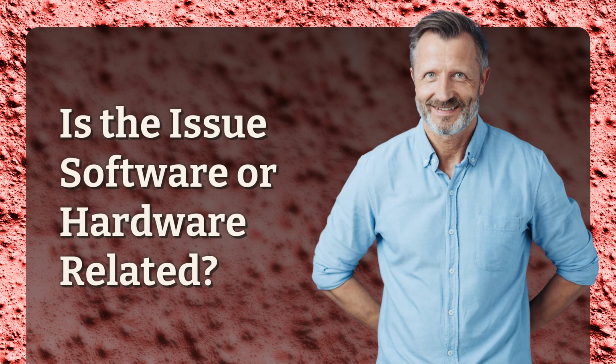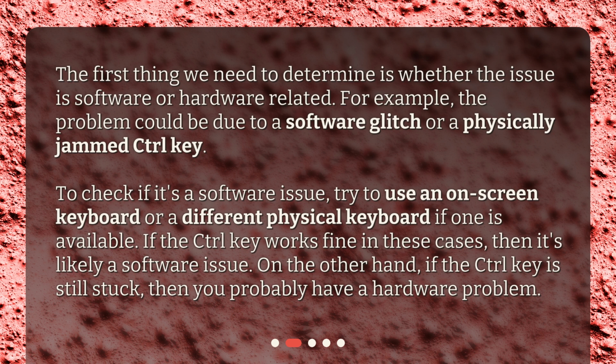Is the issue software or hardware related? The first thing we need to determine is whether the issue is software or hardware related. For example, the problem could be due to a software glitch or a physically jammed Ctrl key. To check if it's a software issue, try to use an on-screen keyboard or a different physical keyboard if one is available. If the Ctrl key works fine in these cases, then it's likely a software issue. On the other hand, if the Ctrl key is still stuck, then you probably have a hardware problem.